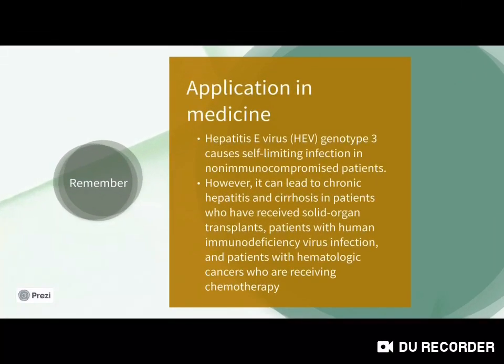Now, in application in medicine, hepatitis E virus genotype causes self-limiting infections in non-immunocompromised patients. However, it can lead to chronic hepatitis and cirrhosis in patients who have received solid organ transplants, patients with human immunodeficiency virus infection, and patients with hematologic cancer who are receiving chemotherapy.